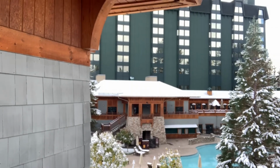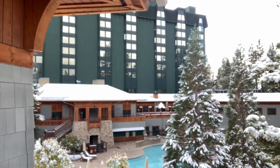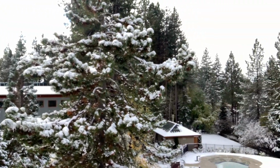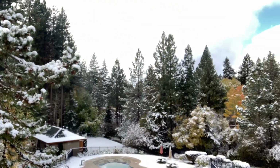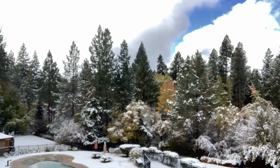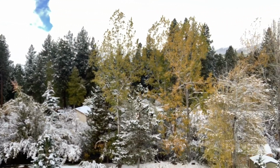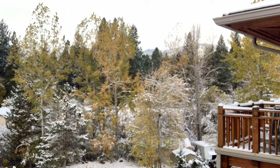You see that patio across the way over there? I thought about doing the shave from over there, but getting the equipment set up just right wasn't going to work. Isn't this just beautiful? Absolutely beautiful.